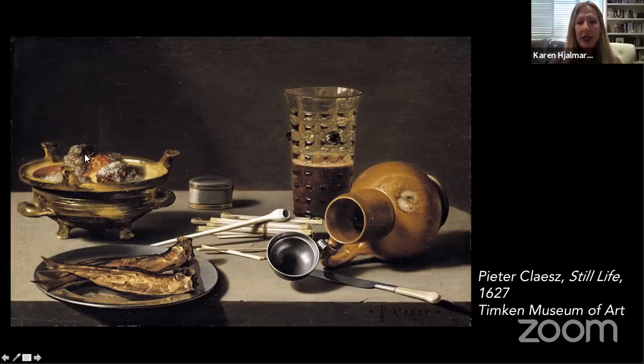Now, the smoker's requisite, we see the smoldering ashes. Here we have the tobacco container and the pipes. And so what this is a combination. Pieter Claesz had a very amazing ability to capture almost photographically real images. He studied light. He was aware of the idea of light and its profound effects. You can see that the light falls into this pewter top. It even reflects some of the things that are going on outside of this particular area.